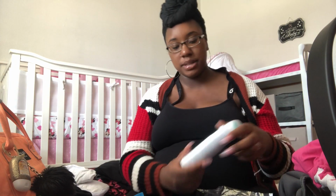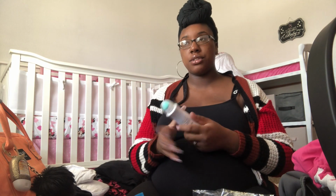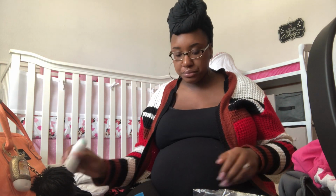And then I'm also going to be taking my deodorant, which is the Dove Sensitive Dry Spray. I definitely wanted to get the sensitive and the fragrance free. I usually use the pink one, but I picked up the sensitive one because I didn't want anything to have scent or smell, because I don't want to irritate the baby.